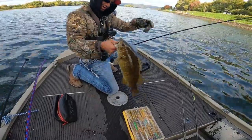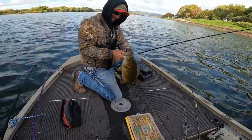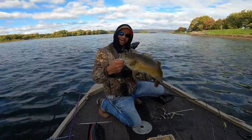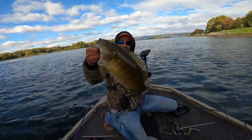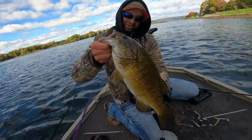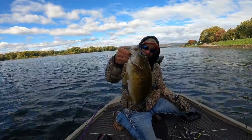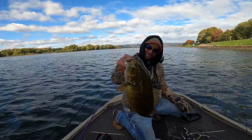Hey buddy. That is for sure a five. Hell yeah. Look at that tank. Strange tail a little bit. Beautiful. He doesn't have any cool colors in him or anything like that. No, but man, he's a gorgeous fish. Solid fish.